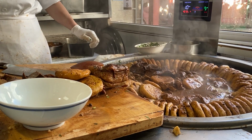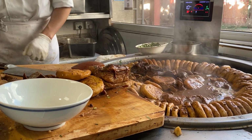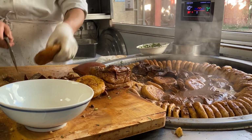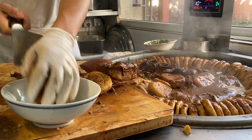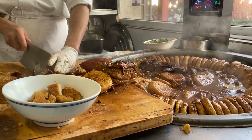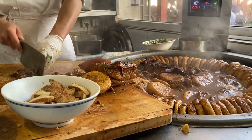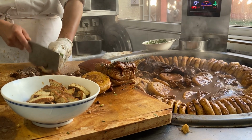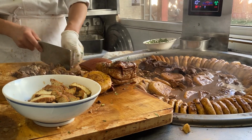So this dish was created in the Qing dynasty. It was created for Emperor Qianlong, who, if any of you have watched Princess Returning Pearl, is the emperor who's the dad in there. And basically later it became popular for regular citizens, but pork belly is an expensive ingredient, so they replaced it with offal. And now it's one of the most popular street foods in Beijing.